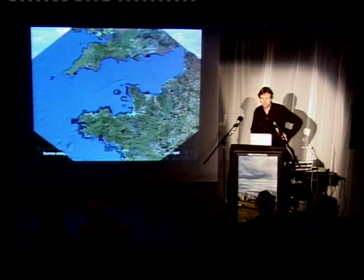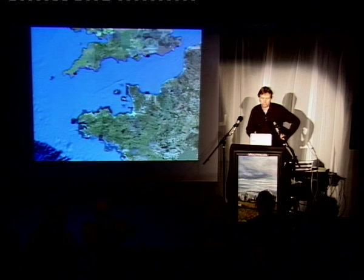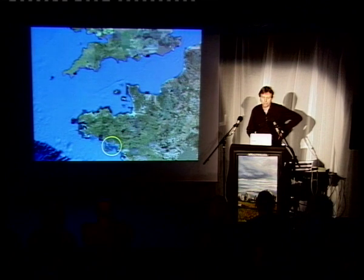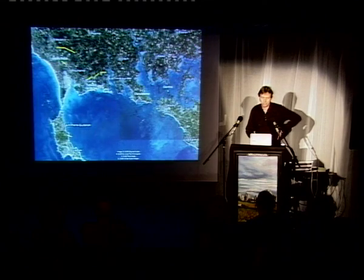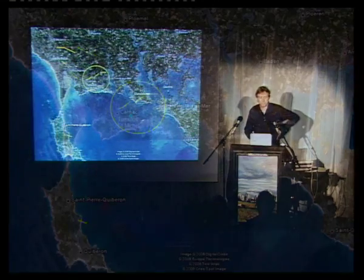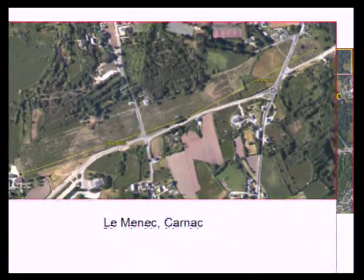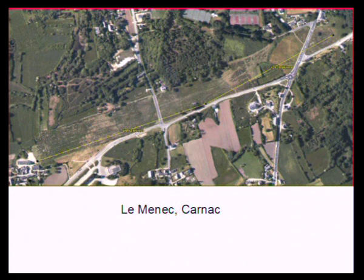So let's get started. First of all, I'll position Carnac. There you can see the south of England and Brittany. The Carnac alignments are situated in a very densely populated megalithic area in southern Brittany. Here it is in a zoom, and the Carnac alignments are here. So there are officially three series of alignments, which are called Le Menec, west and east, Kermario, which are here, and Kerlescan and Le Petit Menec here. That's approximately 4 kilometers long.